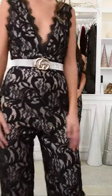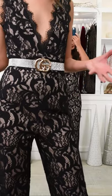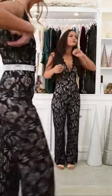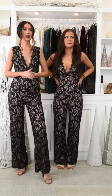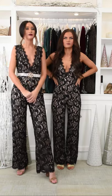The lace is really, really high quality. It's not going to snag on anything or anything like that. I do have some room in the chest area right here. You can see that it is a little bit big on me, but I could just, like Maddie said, do the separate sticky boob thing and just kind of stuff it a little bit. Yeah. And it would fit perfectly fine.